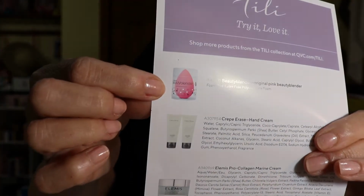But it comes with this. And of course, as you know, the original Beauty Blender, oh, it's giving you a piece of the foam pod. So this is so you can try out if you like the Beauty Blender. This is like a piece of it. And if you like it, you could buy it, because it shows the big one here, and those are $20 or something.